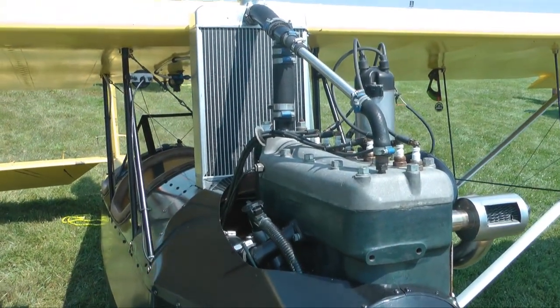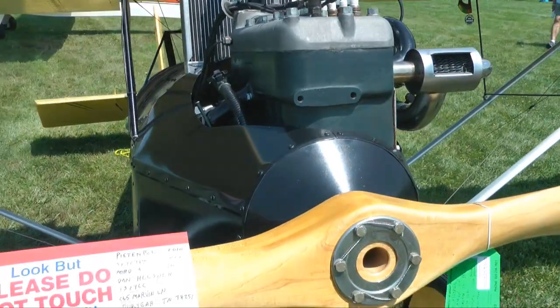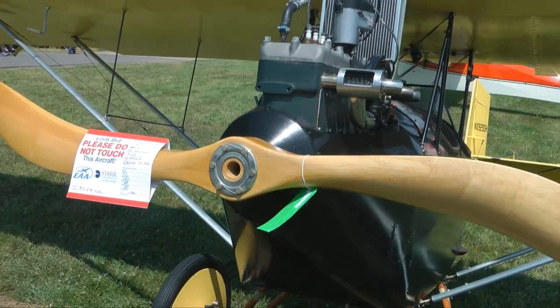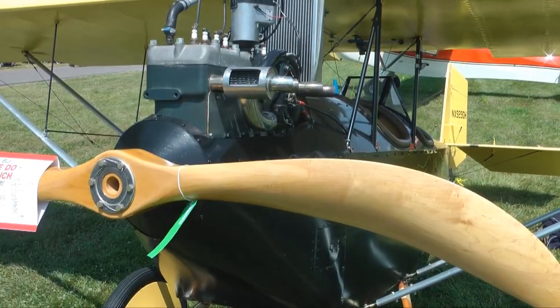So he placed the Model A Ford engine inside his Pietenpol airplane, and it turned out to be a complete success. He could put two people in the pits and still have enough power to fly it around.